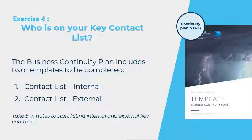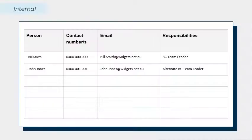It could be your food and beverage suppliers, third-party booking sites, or perhaps even community groups who have a close association with your organisation. Whoever it may be, make sure that you're recording their information in your template so that you have easy access to it in the event of a crisis. You'll see that the table is quite simple and easy to utilise.